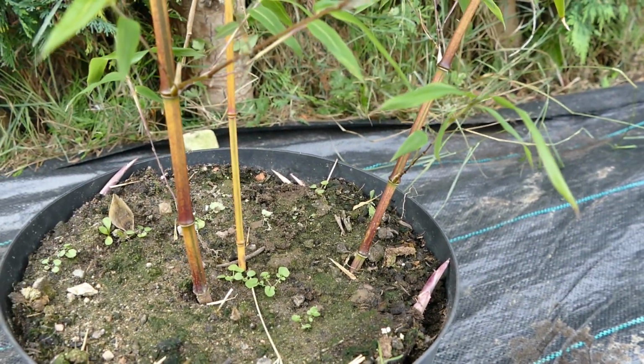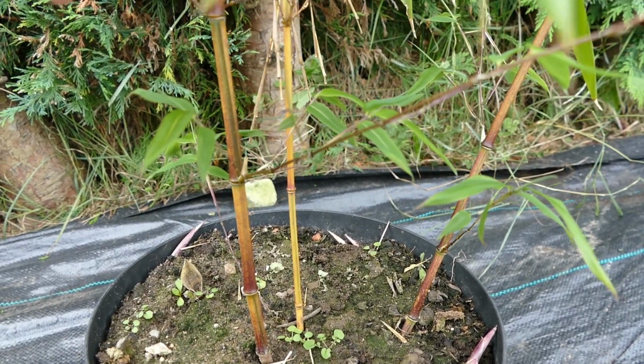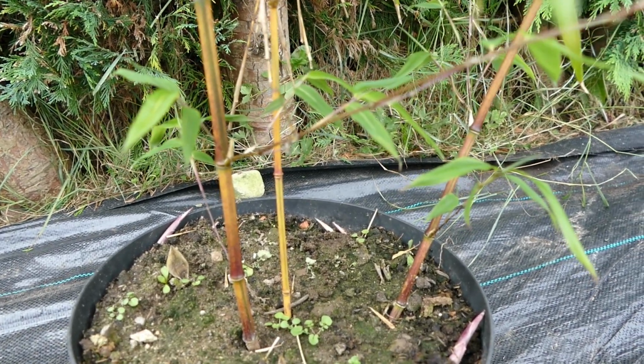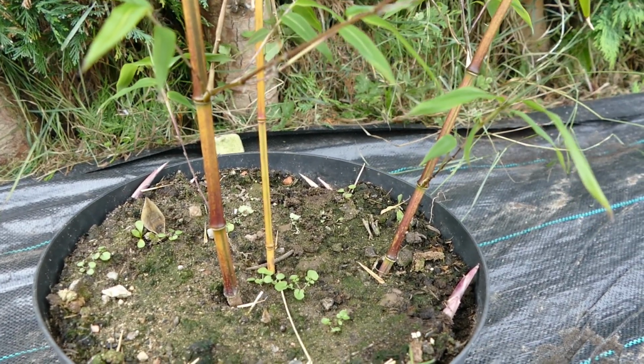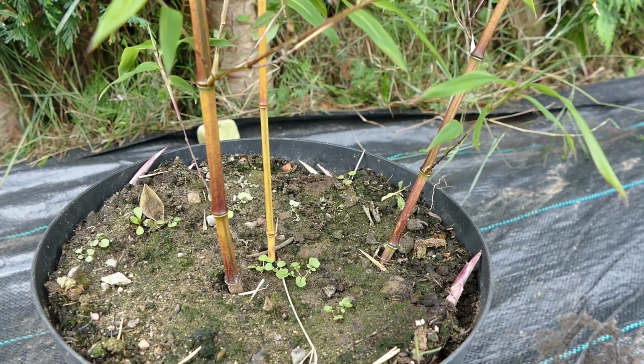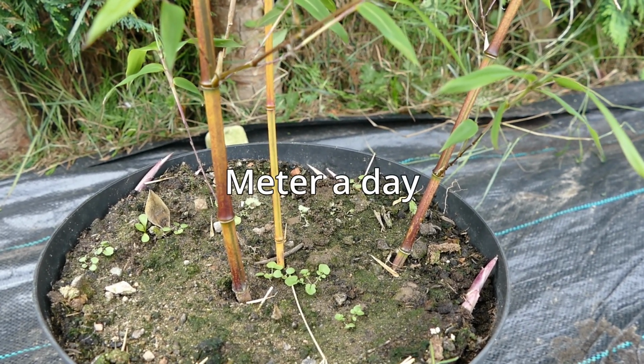Basically what the plant does is it sends up the new shoots. The new shoots slowly mature over summer. It doesn't put any new shoots up until next spring, but it puts a lot of energy into rhizomes, stores all that energy, and uses that energy to be able to grow incredibly fast in spring. And that's how bamboo can grow up to 1 meter a year for certain types of bamboo.